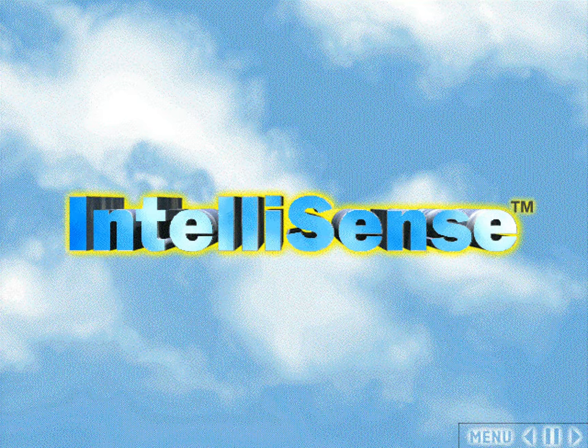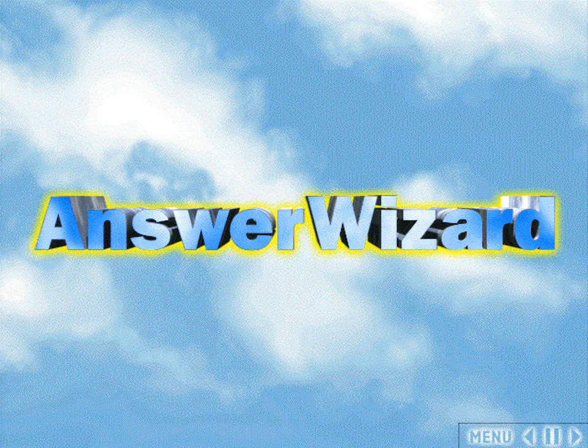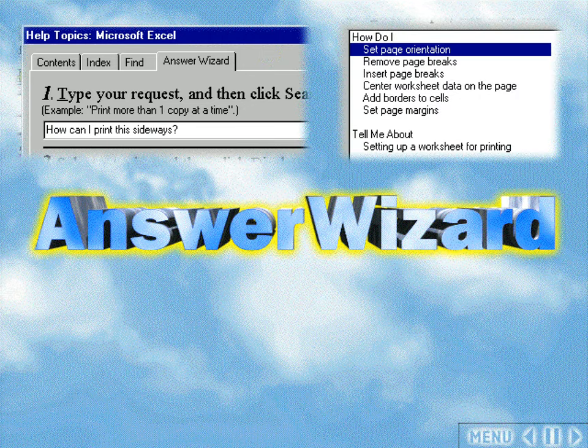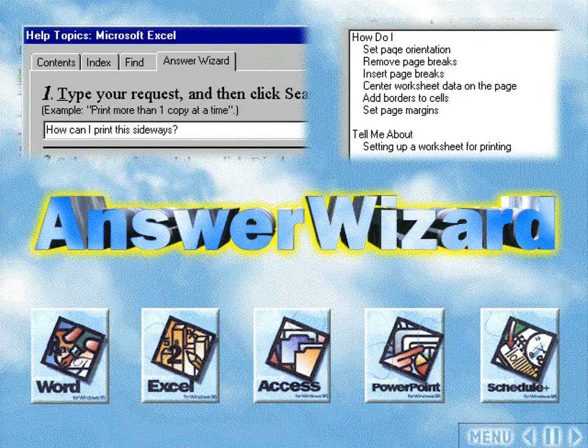And Office uses something called IntelliSense technology. It's always there to help you figure out complex tasks and make the routine ones automatic. And the coolest IntelliSense feature is the Answer Wizard. It's there all the time, in every program, ready to answer questions about the stuff you need to know.